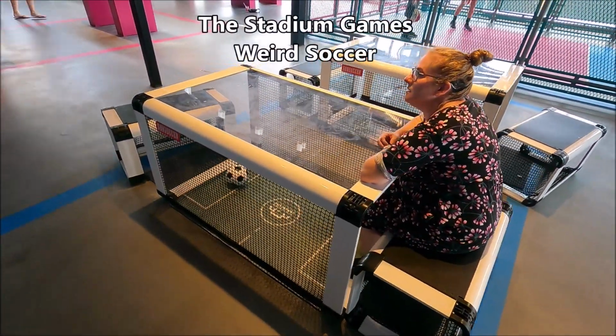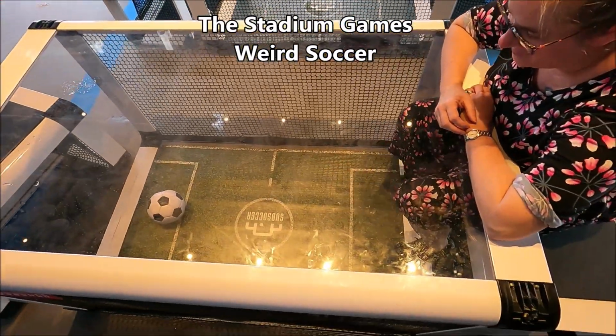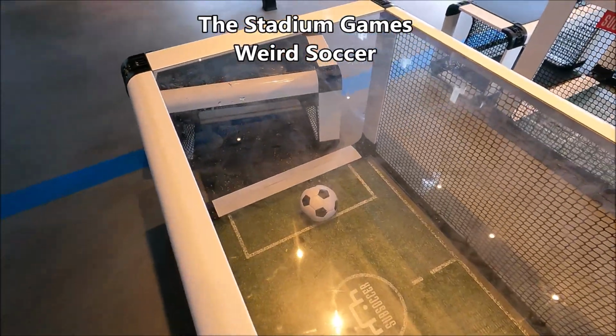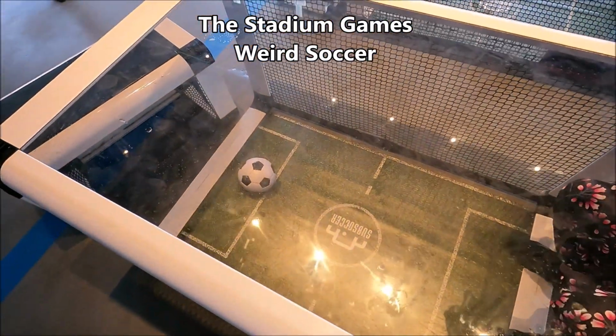Tammy and I call this weird soccer. This is where you kick the ball at each other. Your chair is actually the goal. So the underneath of the chair that you sit in is the goal, and it's got a glass top.